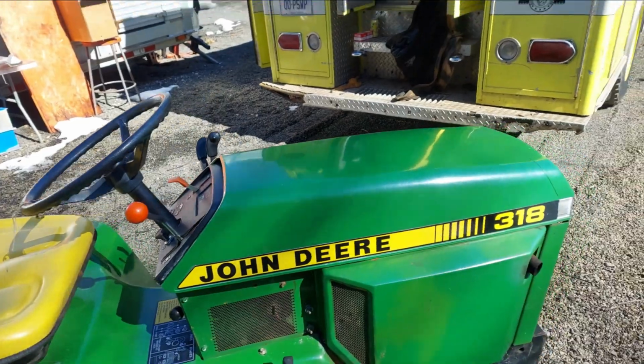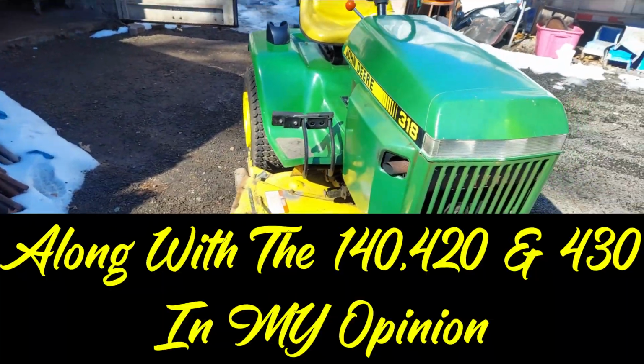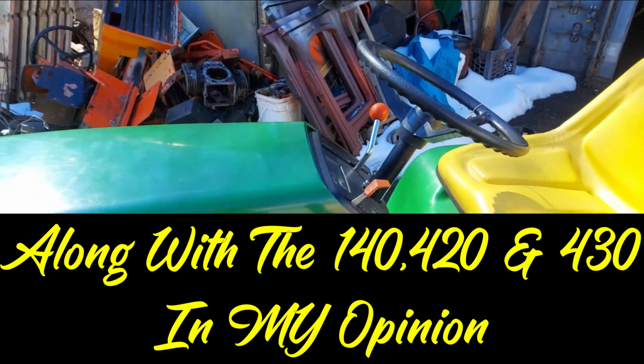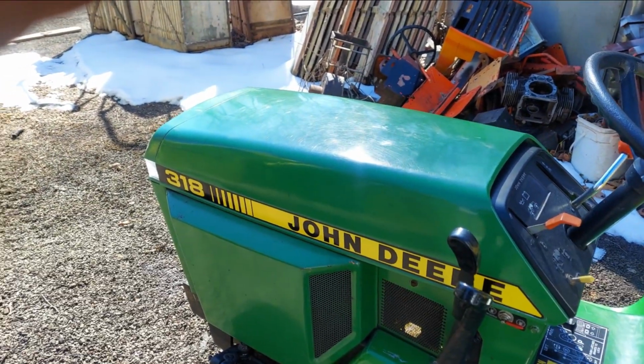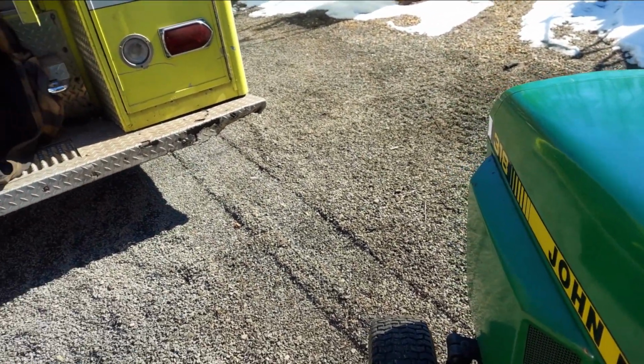But nice John Deere 318, probably in my opinion one of John Deere's best models. But the guy's done a bunch of work, had a bunch of shops work on it. Look at it, and it just does not run right. I'll start it up, give you a little show. Won't be able to do a full video because I'm here by myself, but just to kind of let you know what's going on, because this happens quite often with any Onan and any brand.